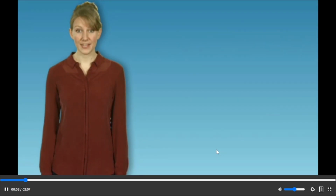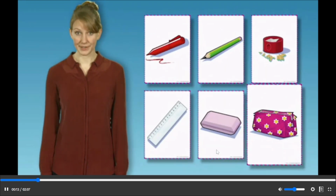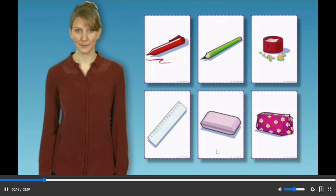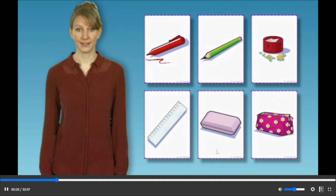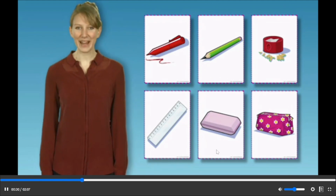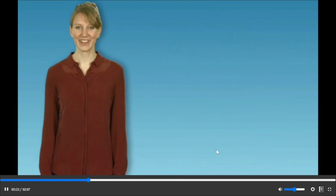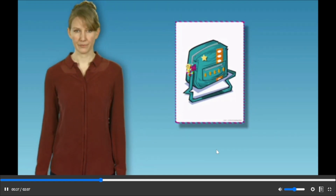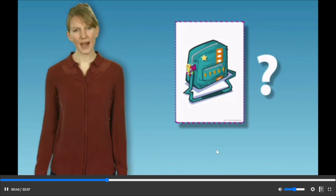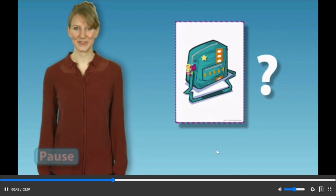Can you remember these school things? Look at the pictures and say the words with me. Pen, pencil, pencil sharpener, ruler, rubber, pencil case. Let's play a game. This is my school bag. What have I got in my bag? Guess.